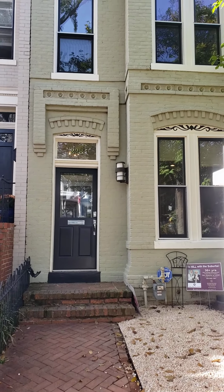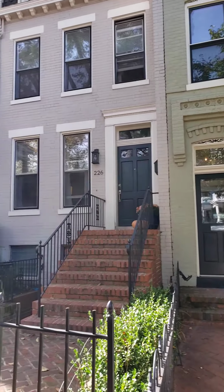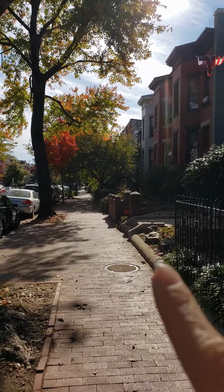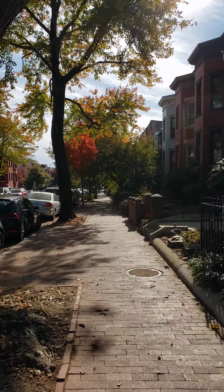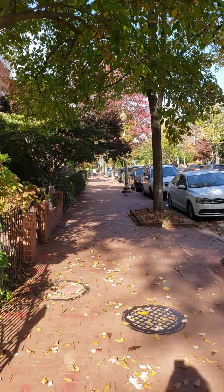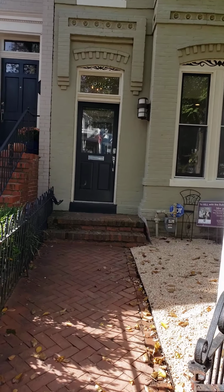228 9th Street Northeast, two-level house on 9th Street between C Street Northeast. I'm sorry, that is A, and this is C Street Northeast. So a little more of a classic Capitol Hill location.